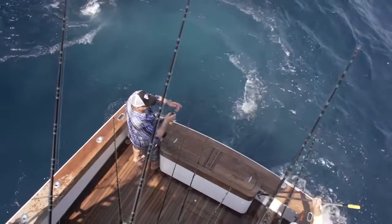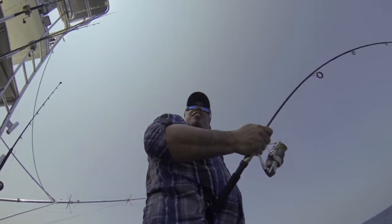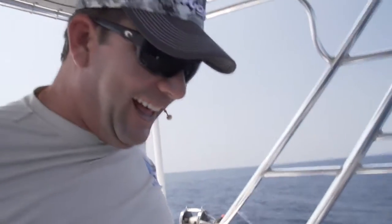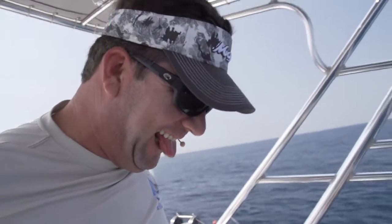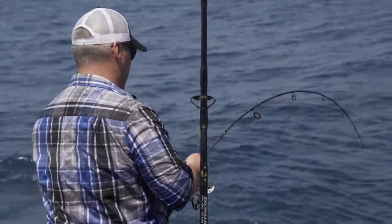Oh, the light line stuff down here is my favorite. After you've caught a lot of them on 30-pound or 20-pound, I don't want to say it gets boring, because there's never a boring fish. They never do the same thing. But you start wanting to test yourself. How weird can you get? So we started going 12-pound, then 8-pound, now 4-pound, fly rod, 4-pound out of the tower, catch them on a pickle. There's so many bites.